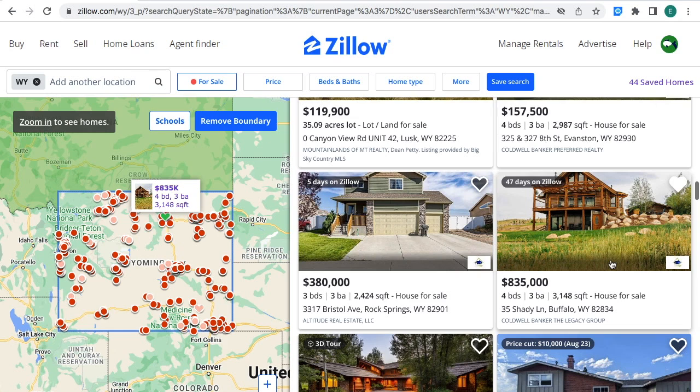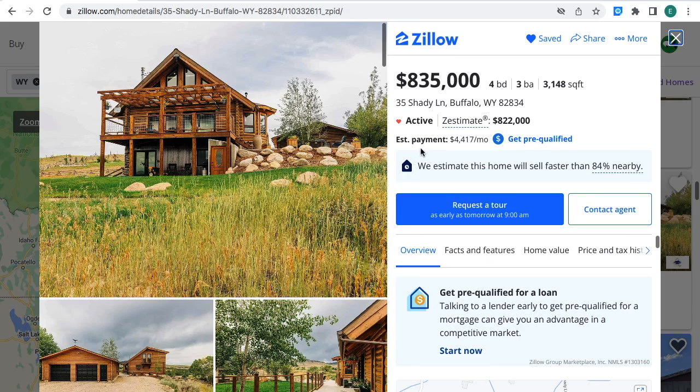The cabin is for sale for $835,000. Four bedrooms, three bathrooms, 3,148 square feet. House for sale in Buffalo, Wyoming. Right on the left-hand side, the Wyoming map, the green heart, that's the location. Estimated monthly payment, it's $4,417 a month.